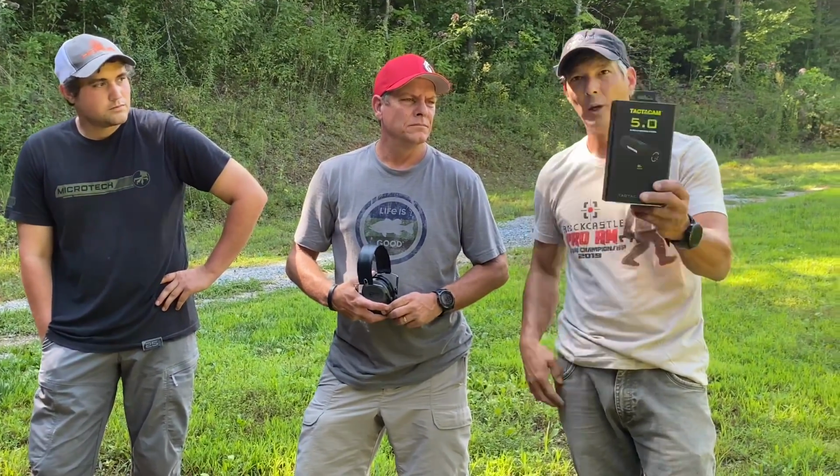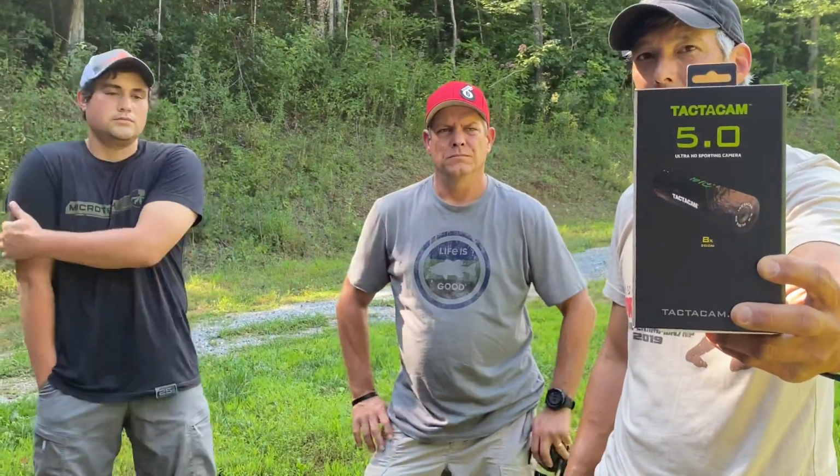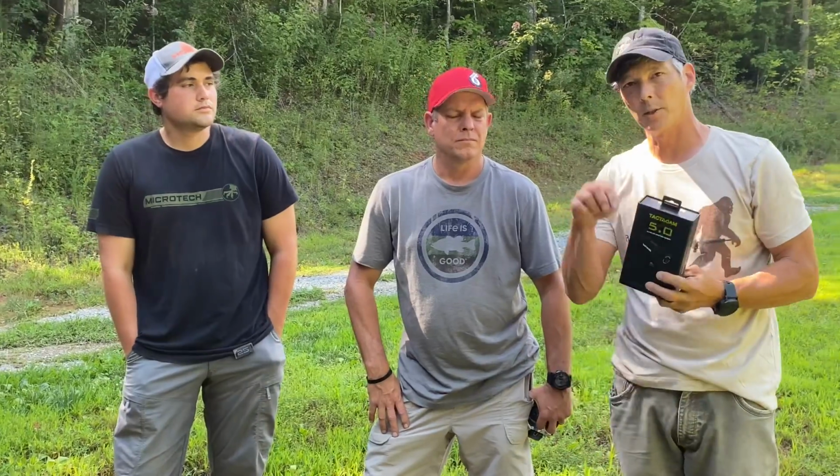Now, for the filming, we did use the Tacticam 5.0. I have a lot of people ask me about this. Now, you can't just buy this and have it work. You'll have to also buy the FTS Prism that works on there. But I've actually shot matches with it on there, and it's really cool to be able to see what you were doing, see the impacts.